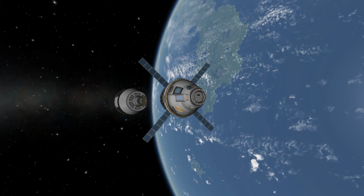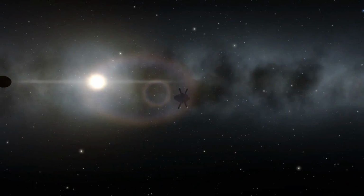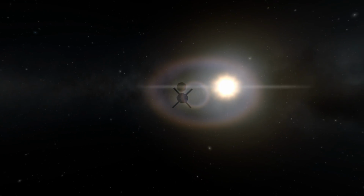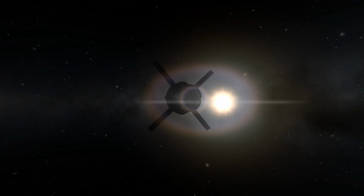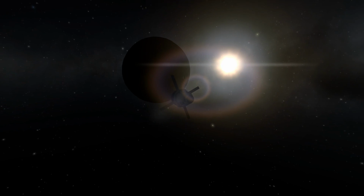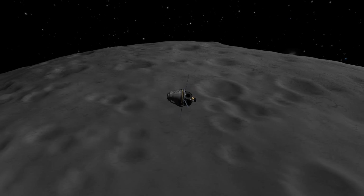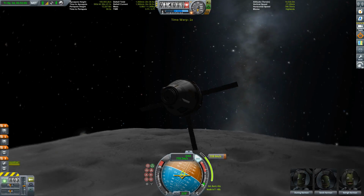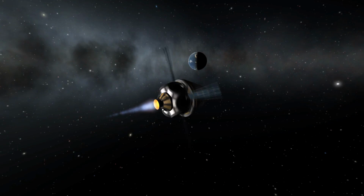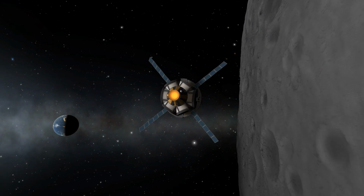This is the Orion capsule on top of a service module that will be produced by Europeans, which I might add proudly. And yeah, the plan is to get astronauts in the vicinity of the moon during something around 2018-2020, if I remember the news articles correctly. I'm going a step further here. I'm going to make them orbit the moon.